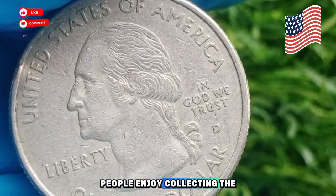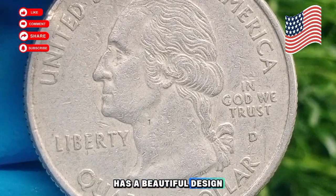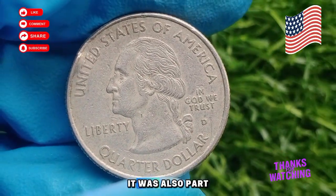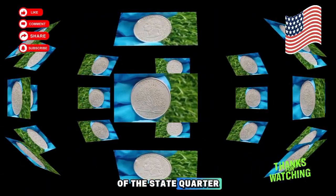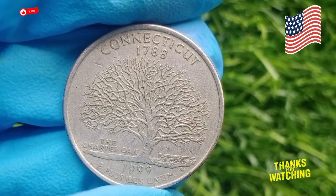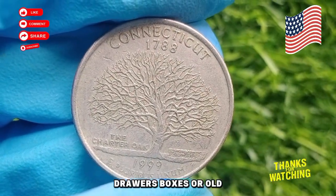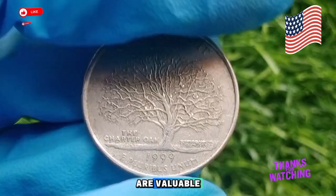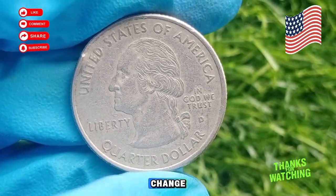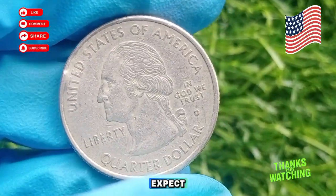People enjoy collecting the 1999 Connecticut quarter because it has a beautiful design, a rich history, and many interesting error types. It was also part of the first year of the state quarter program, and first-year coins are always fun to collect. Many people still have these quarters in jars, drawers, boxes, or old purses without knowing they are valuable. That is why it is always smart to look closely at your change. You may find a special error that is worth more than you expect.